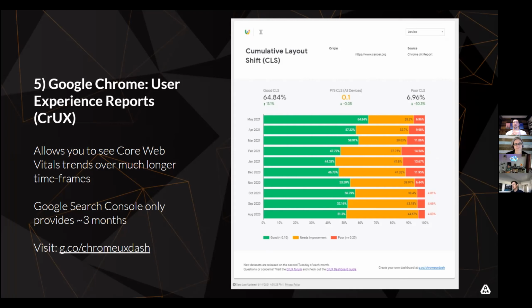So when your time threshold runs past the 3 months in Search Console, if you have this as a backup, you'll still be able to see, hey, I really, really sucked in August 2020, and we've made some significant improvements as of May 2021 in our CLS score. So this will be a good way, if you choose to utilize it, to check out how you're doing over time. And of course, I've included the link to it: g.co/chromeuxdash, and that'll take you to a how-to article to actually set up the dashboard if you choose to do so.